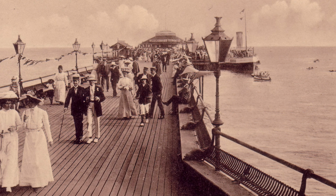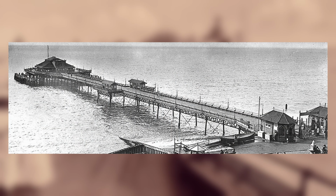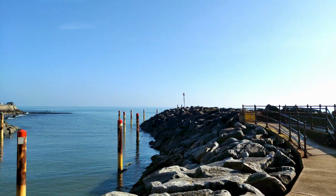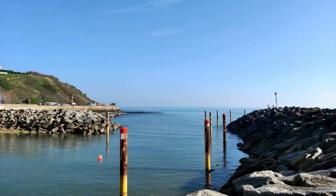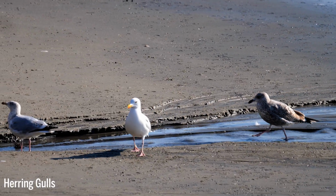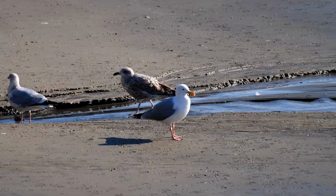The pier survived 2 world wars, despite it being cut in half to prevent invaders from using it. In the early 1950s, the pier was refurbished, but from the late 1960s, its conditions started to deteriorate, and following a fire, it was dismantled in 1993.